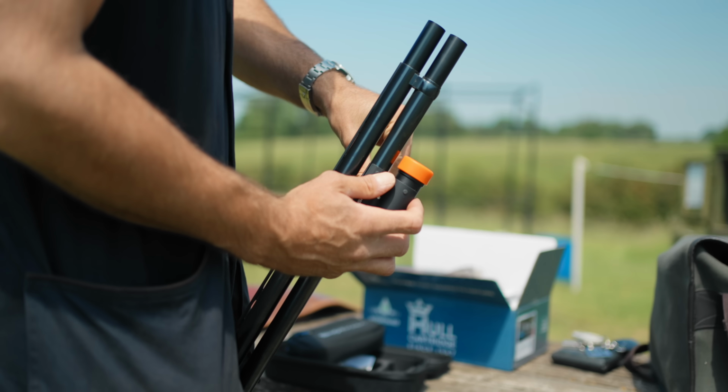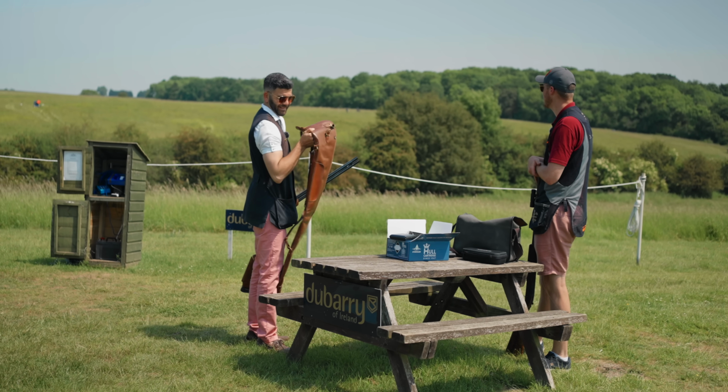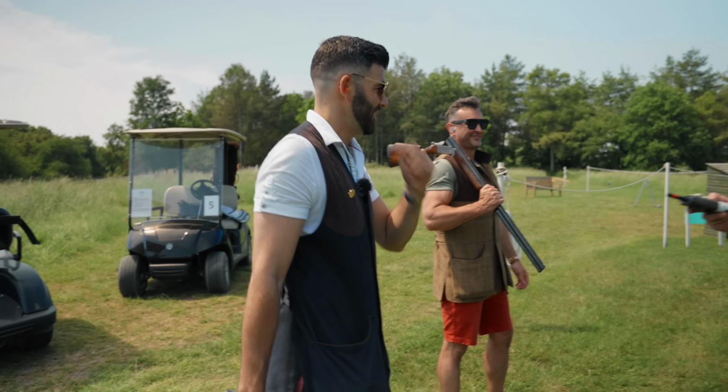We're rigged up with ShotKams. We should see it at that range. The biggest problem you're going to find first is hitting it. Hitting it. Oh, come on. Bang. Oh, it broke. Go on then. I put 2 shells in.